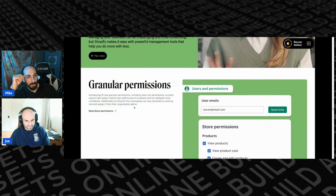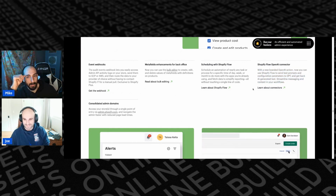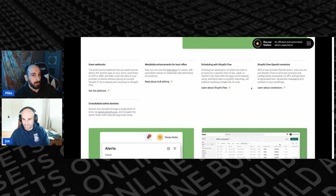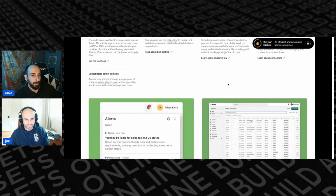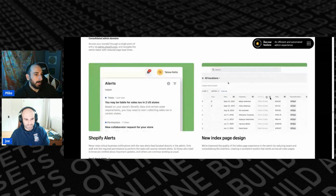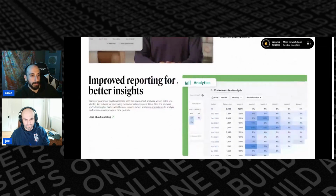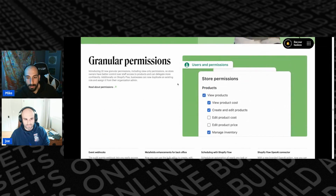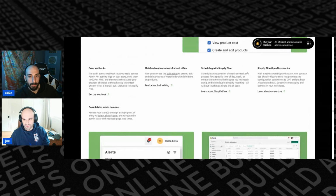All right, granular permissions. Connects to OpenAI. Oh my God. See this? I was explaining Shopify Flow a little bit. But I was saying you could really do anything inside of Shopify with the right flow. But go up. What was it even saying? So go down. Oh, sorry. Wait, sorry, I got lost.